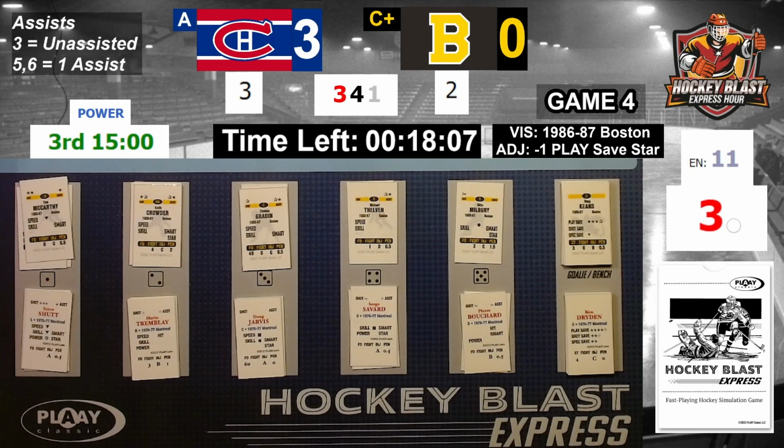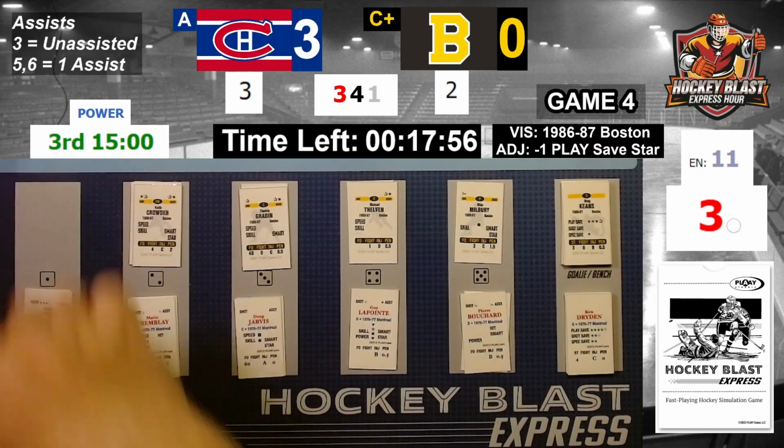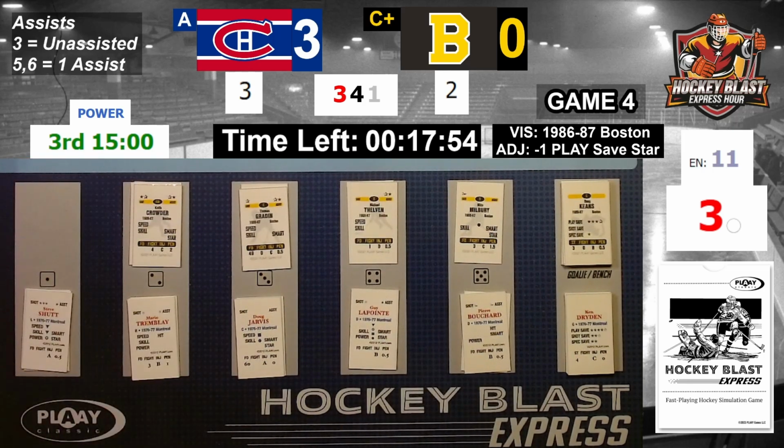Penalty check again. This time it'll be between players 4 and 1, Savard and McCarthy. Both guys have the same penalty rating of 0.5. And we will move on to the next segment here in this one.